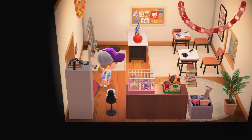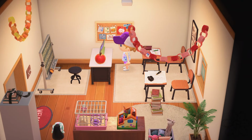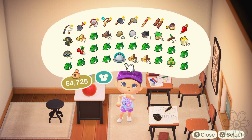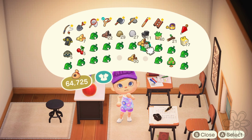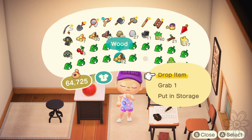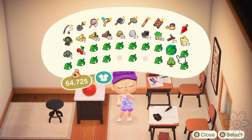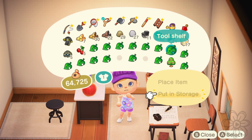Okay, let's get in here and we'll check and see if there's anything else in here that could go in our library, too, because we don't need it in here anymore. So let's grab this. Oh no, I was gonna clean up, but my pockets are full. All right, let's put this risotto away. I'm gonna put the stack of 30 kept in our pocket. Let's put this wood away. What else can we put away? Moss ball, banker's lamp, pop up. Tool shelf we don't need on us.